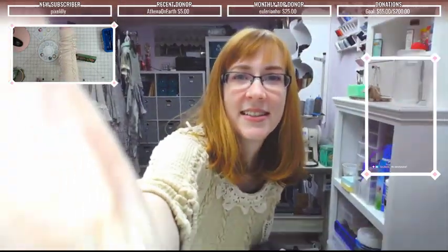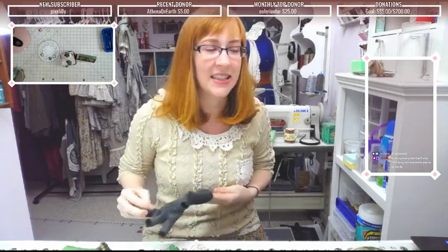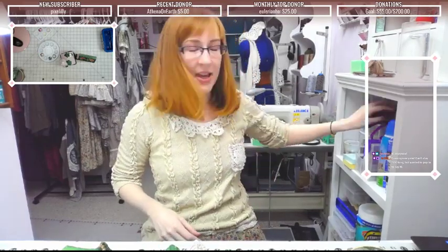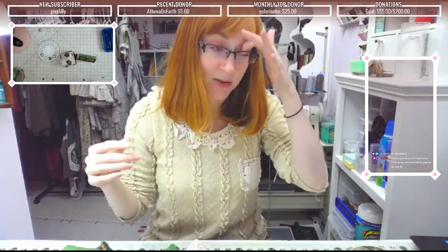Oh, I was gonna turn my ring light on. I've got one of those little ring light webcams, but I sometimes forget to turn off the actual light or turn on the actual light part.